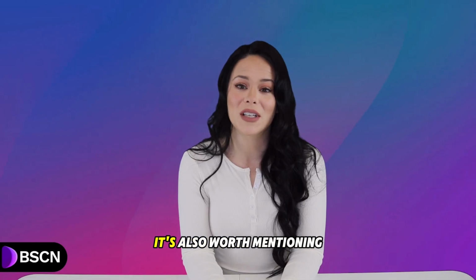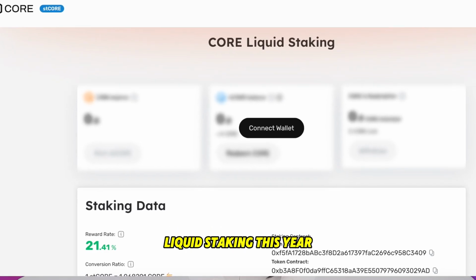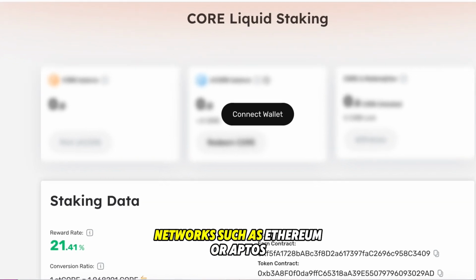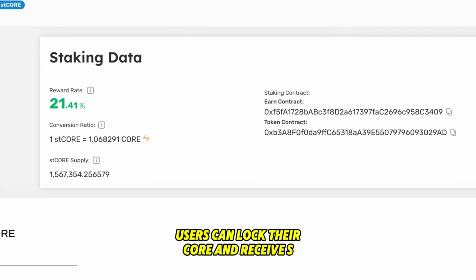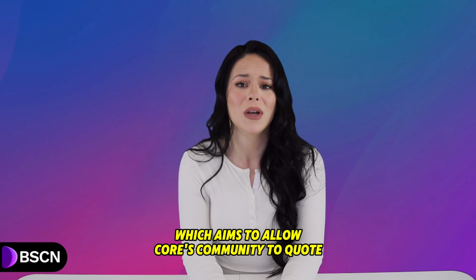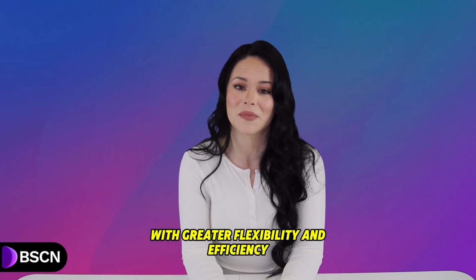It's also worth mentioning that the project has launched Core token liquid staking this year in an effort to mirror the functionality of other L2 networks such as Ethereum or Aptos. Through the Core liquid staking platform, users can lock their Core and receive stCore in its place, which aims to allow Core's community to, quote, "maximize their asset potential with greater flexibility and efficiency."